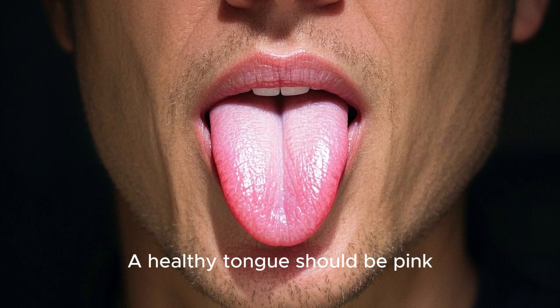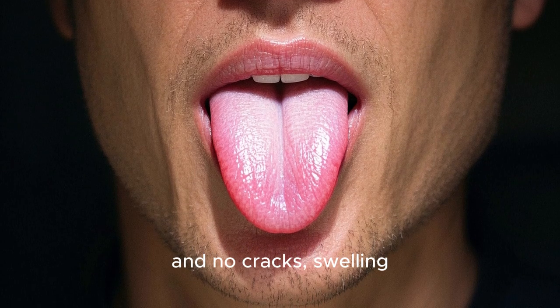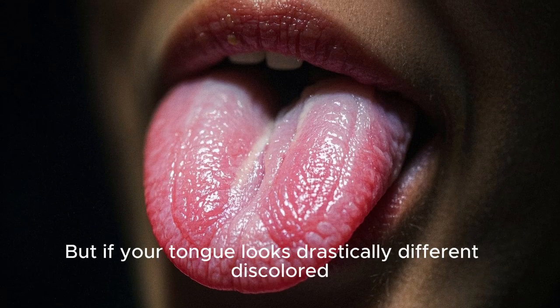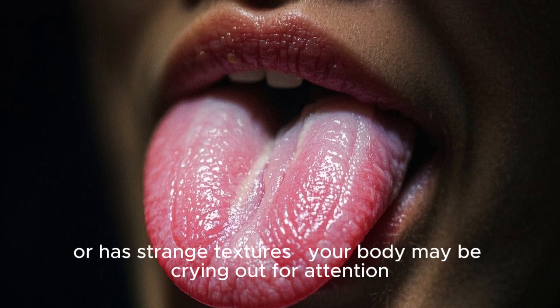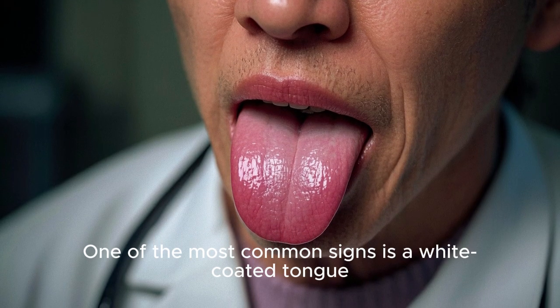A healthy tongue should be pink, slightly moist, with a light white coating, and no cracks, swelling, or unusual bumps. But if your tongue looks drastically different, discolored, dry, puffy, or has strange textures, your body may be crying out for attention. One of the most common signs is a white-coated tongue.